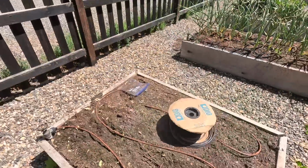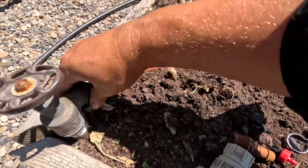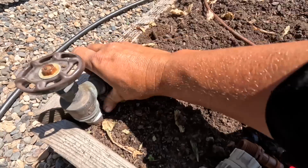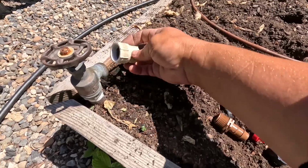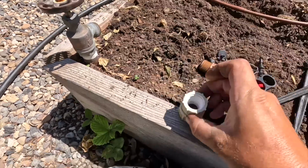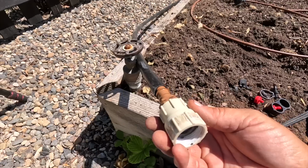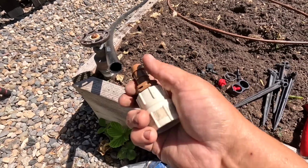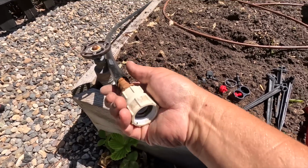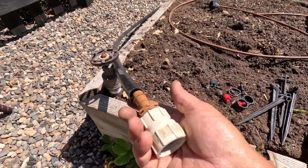Okay, so here's what I think I'm gonna do. I'm gonna remove all of the 1/4-inch drip, including this. We'll take this off so that we've got an open faucet there. I've got this adapter right here that will go on the end of the hose. And then this little piece right here will screw into this one. We do that, and then I'll attach my black poly to that. I might have to put some of that tape on the threads here. It might leak, I don't know. We're gonna see how this goes. I usually use a different kind of fitting, but I can't find any. So I'm trying to make this work.